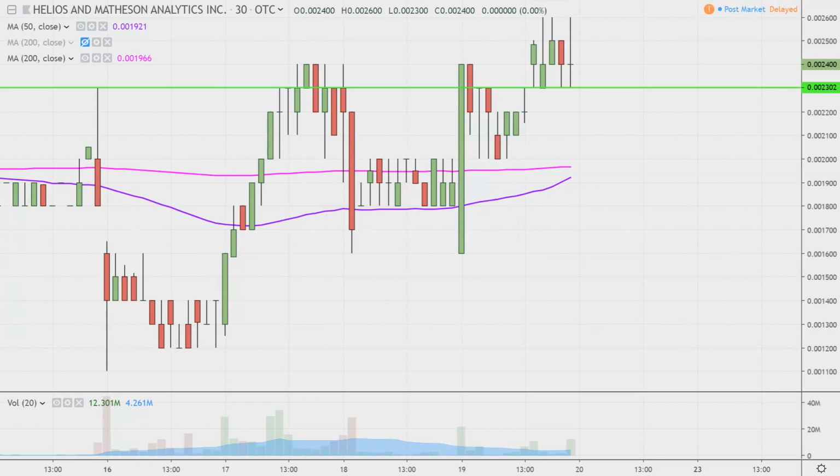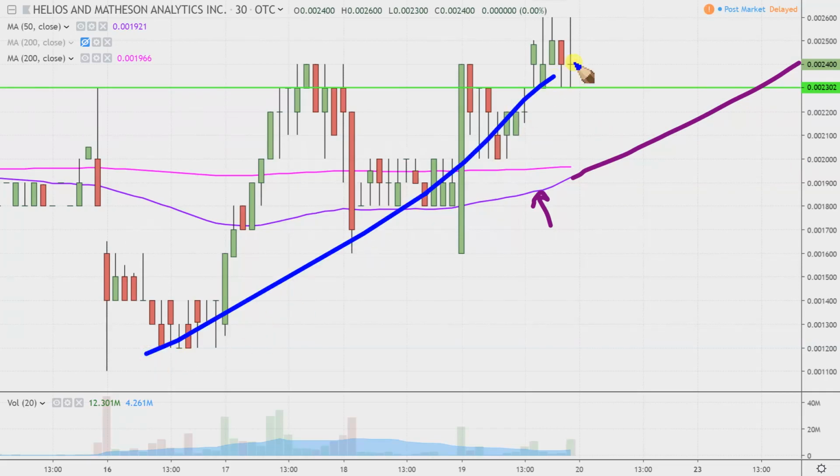Now, taking a step back and looking at all this from the bigger picture point of view, that's where the purple line comes into play, the 50-period simple moving average. Keyword being moving. As time goes by, that line is going to move itself higher and higher. So a very straightforward way to gauge the health of the overall bounce is to just watch that purple line.